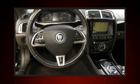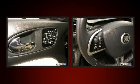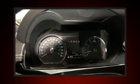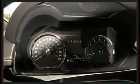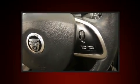Jaguar ensures the safety and security of its passengers with equipment such as traction control, brake assist, anti-whiplash front head restraint, and 4-wheel disc brakes with ABS. You'll never lose visibility with rain-sensing wipers, which activate automatically when the drops start to fall.